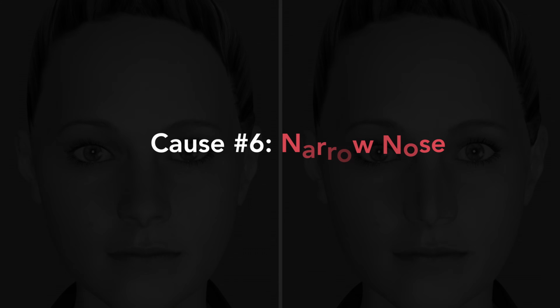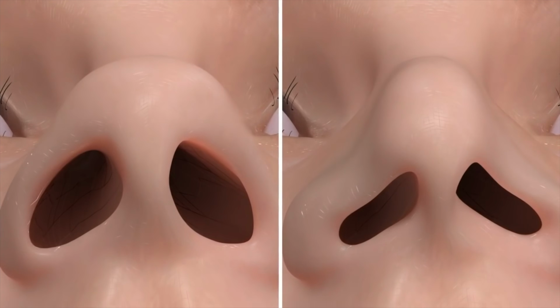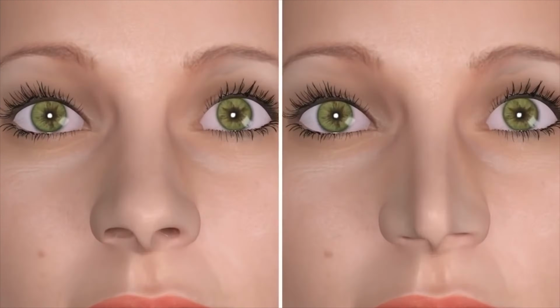Although some may consider a narrow nasal profile to be attractive, this type of nasal profile can also lead to a more narrow nasal passageway, leading to persistent issues with nasal breathing difficulties.